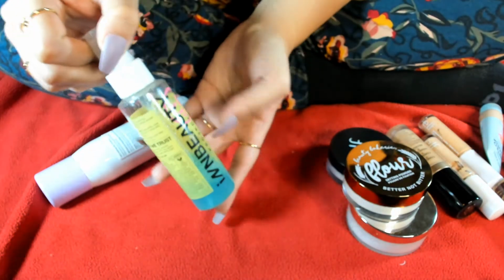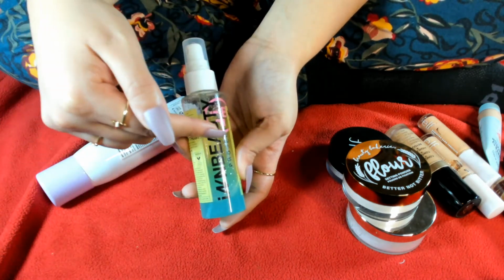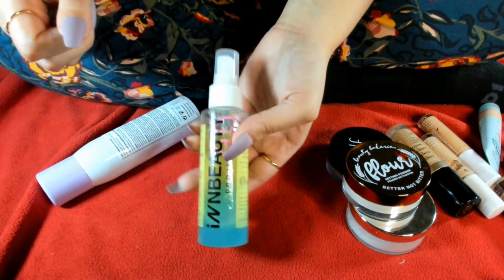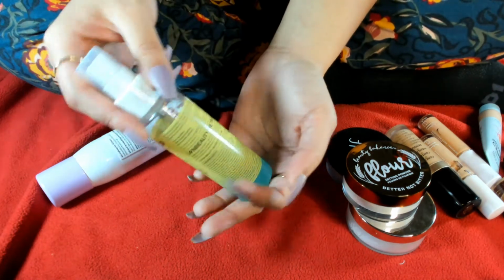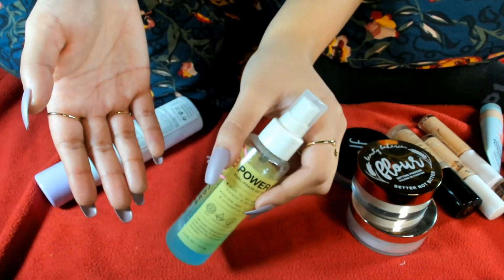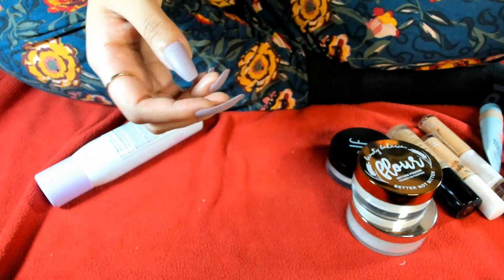So you can see I don't have a ton left. It's all the way down here. It started off all the way up here at the beginning of the year. This is part of my project pan. I obviously didn't use it up. It's been nice for shimmers, but on the face, I definitely wouldn't use it again, and it wouldn't be a repurchase, because if I'm going to use something just to wet my brush, I can just get a $3 e.l.f. setting spray, you know?